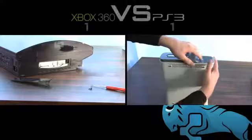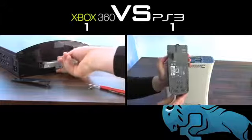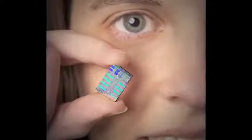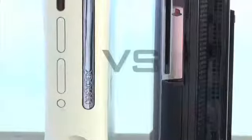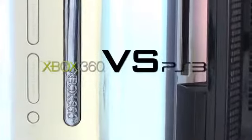So far in the console wars, we've taken a look at the controllers, the SKUs, the design, and the external features. After 3 rounds, the score is 1-1, and now we're starting to get into the stuff that truly matters and sets these devices apart. In this round, we're taking an in-depth look at the CPUs. It's LP from Techno Buffalo, and welcome to the next installment of the console wars.